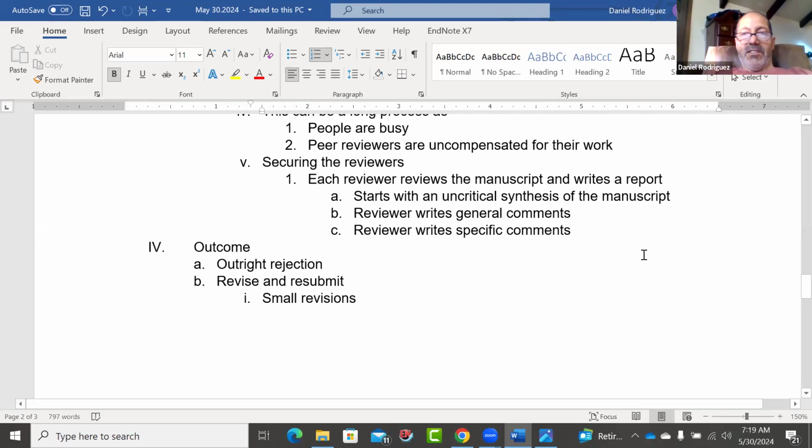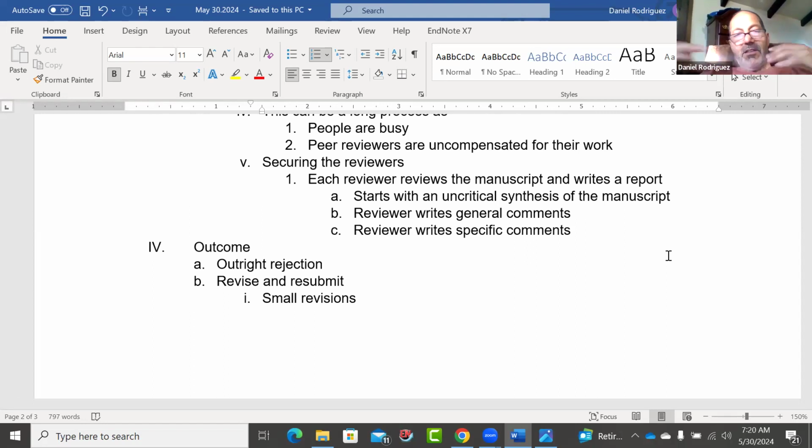And then the reviewer writes general comments like, overall, the manuscript was very well written, or overall, the manuscript was poorly written. Overall, the statistical methods look good, or statistical methods are not so good, stuff like that. And then they write specific comments like, on line one, page 10, the writer did such and such when it should have been such and such. Or is there a reference online? But just stuff like that that's very, very specific.